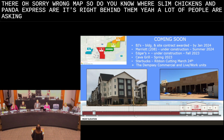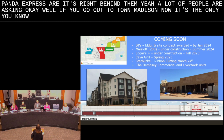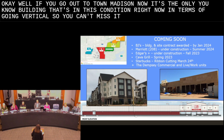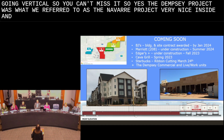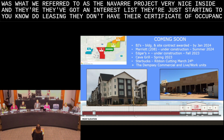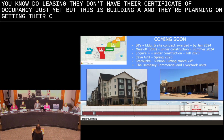Okay. Well, if you go out to Town Madison now, it's the only building that's in this condition right now in terms of going vertical, so you can't miss it. So, yes, the Dempsey project was what we referred to as the Navarro project, very nice inside, and they've got an interest list. They're just starting to do leasing. They don't have their certificate of occupancy just yet, but this is Building A, and they're planning on getting their C of O within the next month or so.